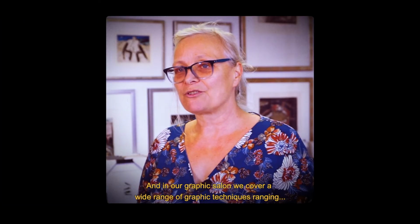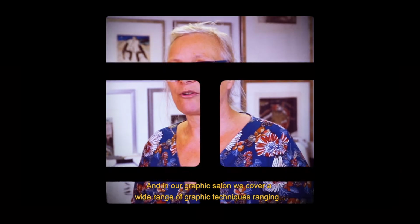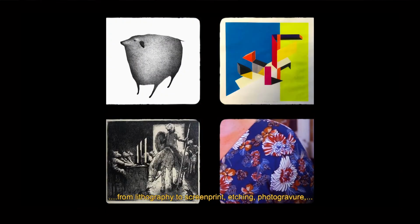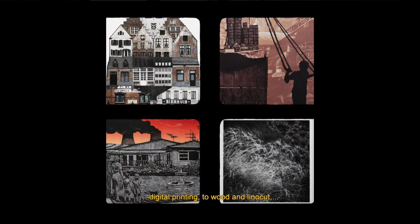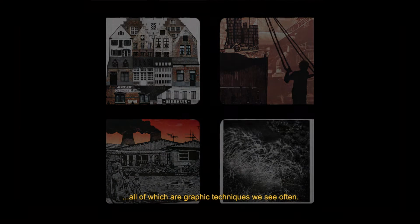And in our graphic salon, we cover a wide range of all graphic techniques. It's going from lithography to screen print to etching to photogravure to digital printing to woodcut, linocut, whatever the graphic techniques are offered.